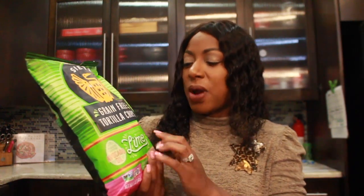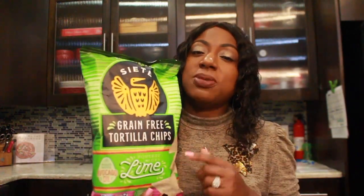So grain-free chips are better for you. I did get the lime version, but they have a plain version as well, and they also have a sweet version of chip. So if you're interested in a non-corn option or a non-grain option, the Siete brand chips are definitely the way to go.